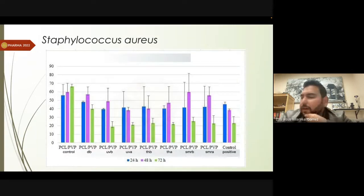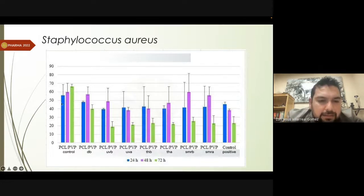In the case of Staphylococcus aureus, we also obtain good results. As you can see, the UV irradiation method and thermal irradiation method present a lower survival of bacterial cells, because as you can see here, this is the 50%. So most of them present a high antimicrobial activity against Staphylococcus aureus. We also found that the direct blending method and silver mirror reaction also possess high antimicrobial activity against Staphylococcus aureus.